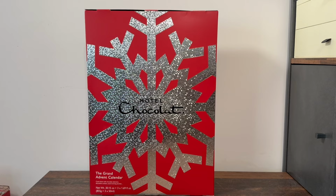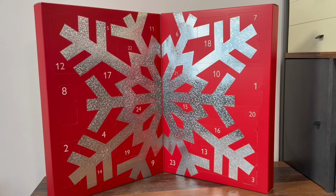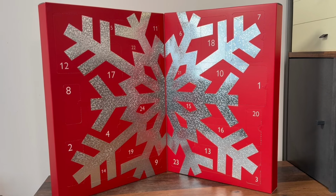So the box itself is not reusable. It is a cardboard frame and then it's got trays in with the different items behind it. So once you've opened it, it's not resealable. So unfortunately for me, I'm not going to be able to wait till Advent to unbox this calendar because I'm unboxing it with you today. So I may have to eat my Christmas chocolate very early, but I'm sure I'll manage somehow.